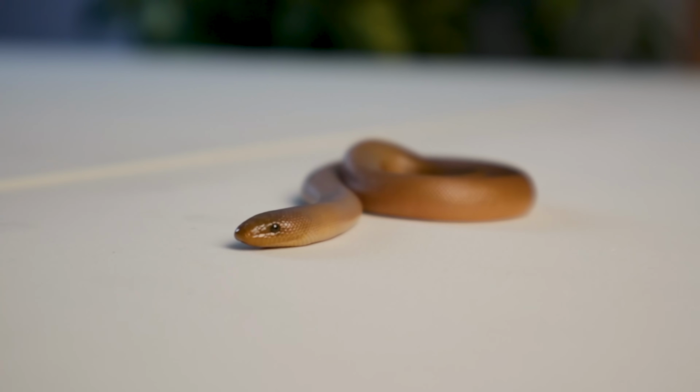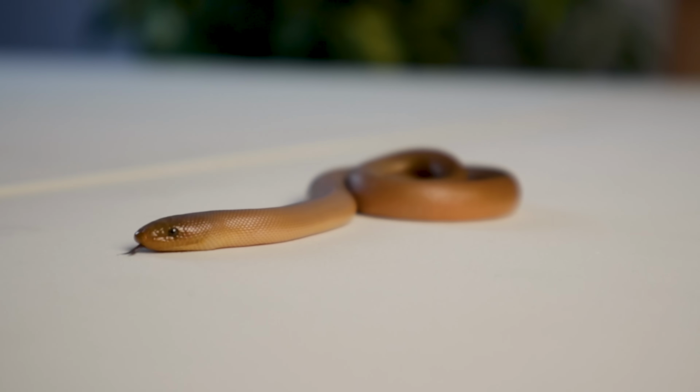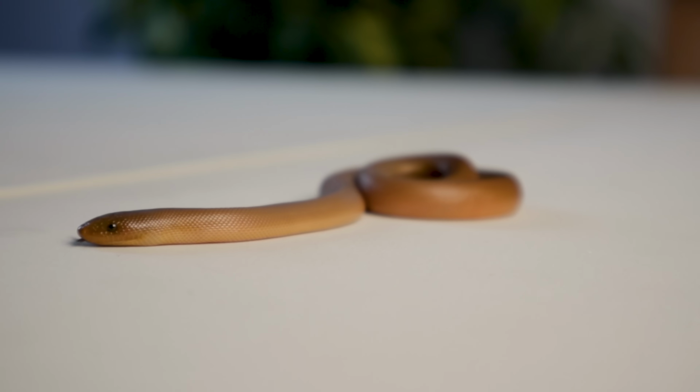But rubber boas, I think if you got one of those, it would just be more unique. Although they're not super interesting looking in terms of their drab color, them having a tail that looks like a head is super awesome to me, and the fact that they are so docile. If there was an animal I said for sure is not going to bite you, it's going to be a rubber boa. They're not really defensive. Their food motivation isn't so strong that they're going to bite your fingers.